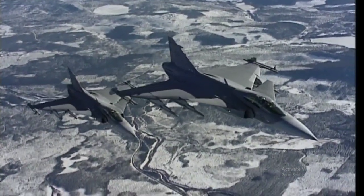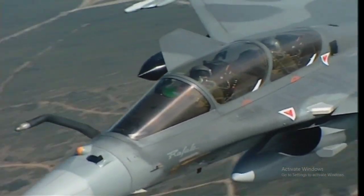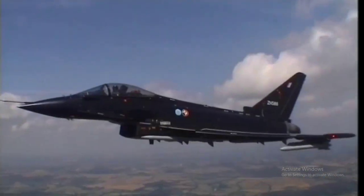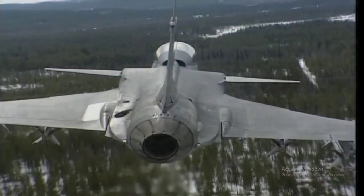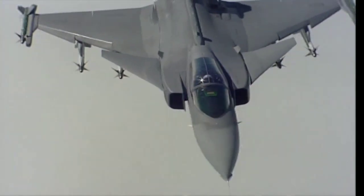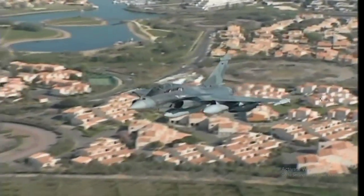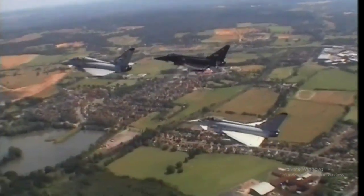While the US and Russia pursue their new superfighters for the 21st century, Europe has been developing 3 contemporary designs that share remarkably similar features. These are the Swedish GRIPEN, the French RAFALE, and the multinational TYPHOON.